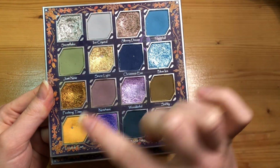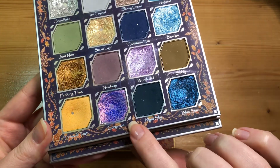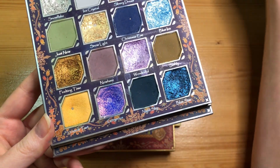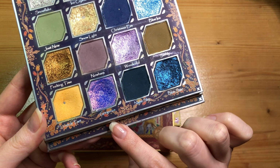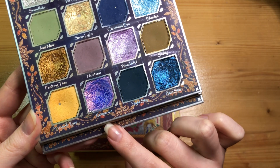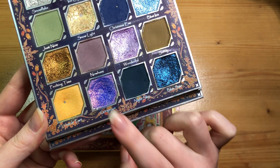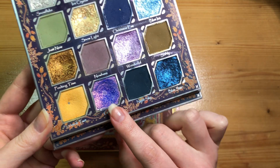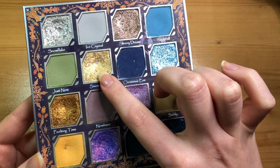And as you can see, I have 4 pans. So the first shade that I've panned was the shade Gorgeous. And that happened when I was using the palette for the 38th time, and I was at 17 uses with this shade. Then the next shade that went was the shade Snowlight.